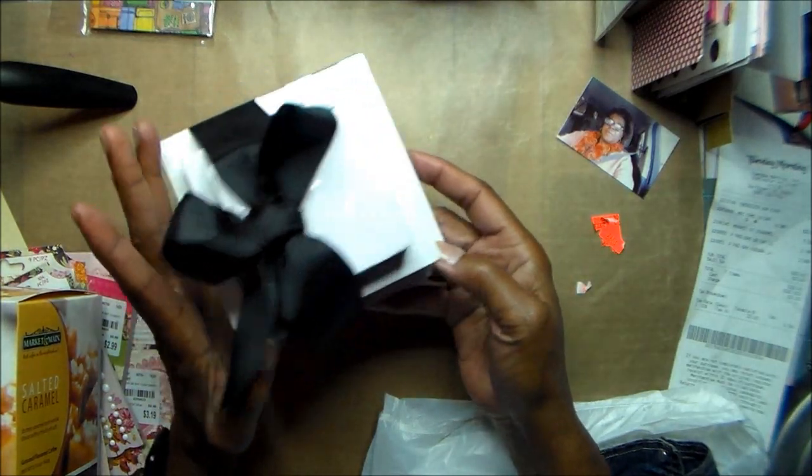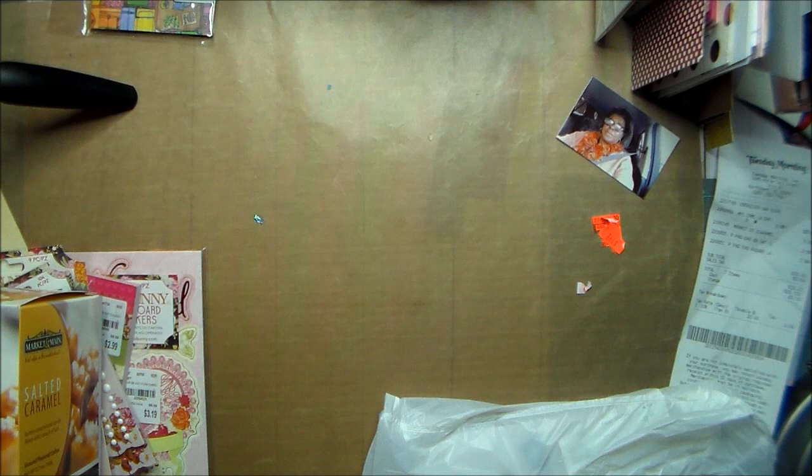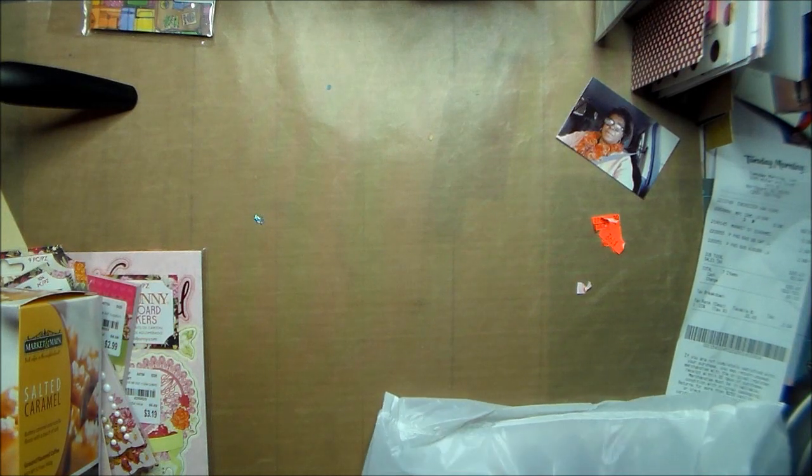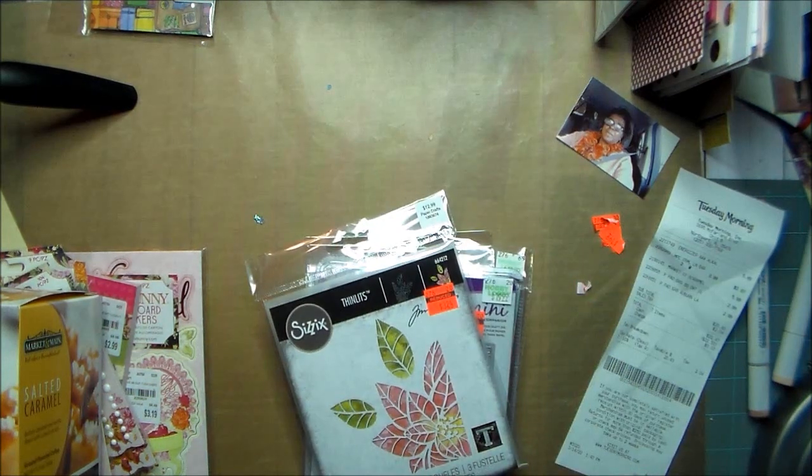So, and I'm going to leave that bow on there. And I'm just going to drop those in the bag. So I got that at Hobby Lobby. They were like $1.99. And then, okay guys, this is the rest of my Hobby Lobby.